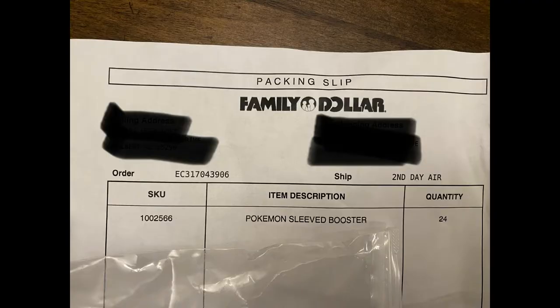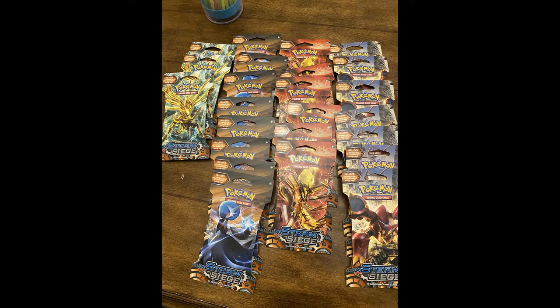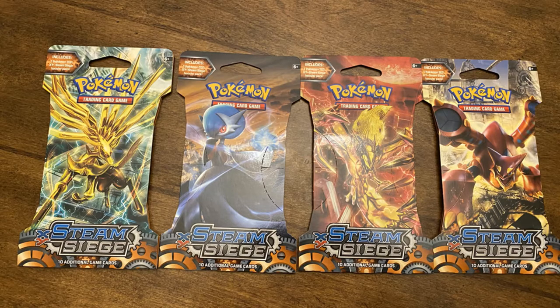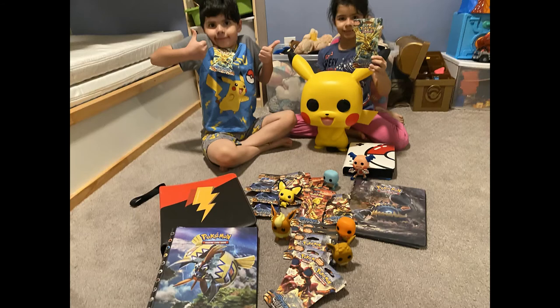So we were able to find some Pokemon cards online through Family Dollar, and it was assorted, so it tells you there was XY Evolutions, but we got Steam Siege. And we wanted to share with you guys, with stores being closed or Pokemon cards not being sold elsewhere, maybe you guys can find something. So yeah, hope you guys enjoy.